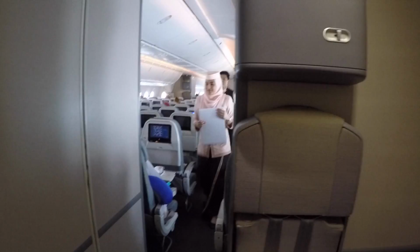There's a pretty light load in economy class, and the crew, instead of pushing a trolley through the aisle, decided to take the order of each passenger in economy class individually, and this is how they're being served. So speaking of business class service in economy class, yeah, the crew is very dedicated.